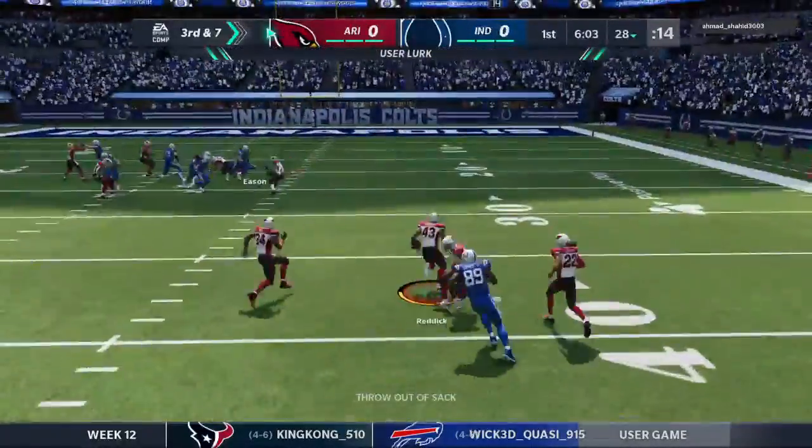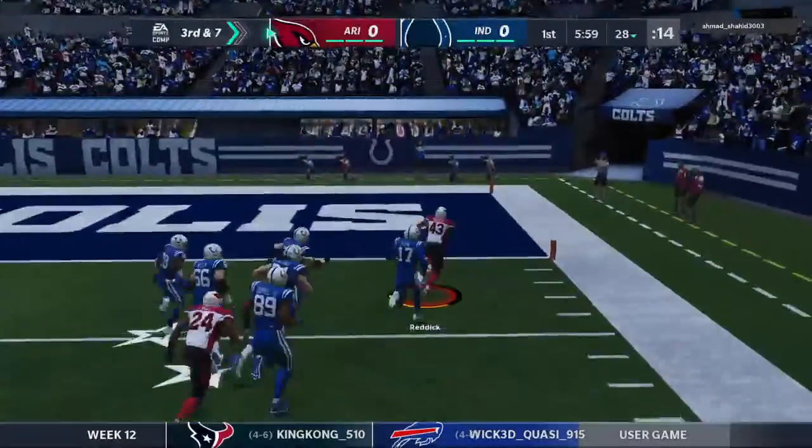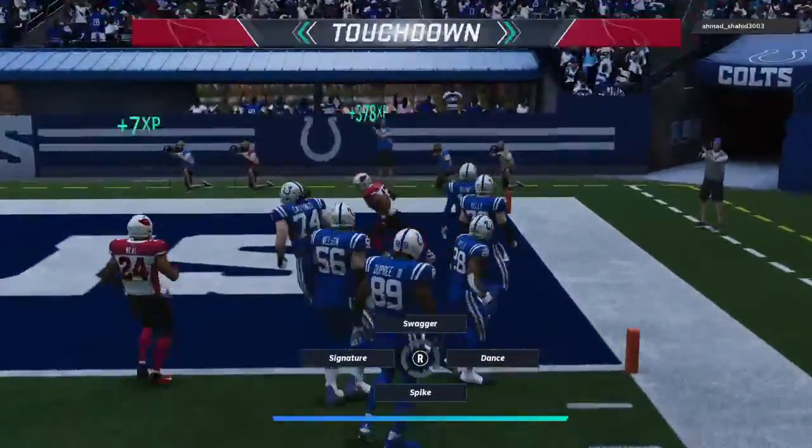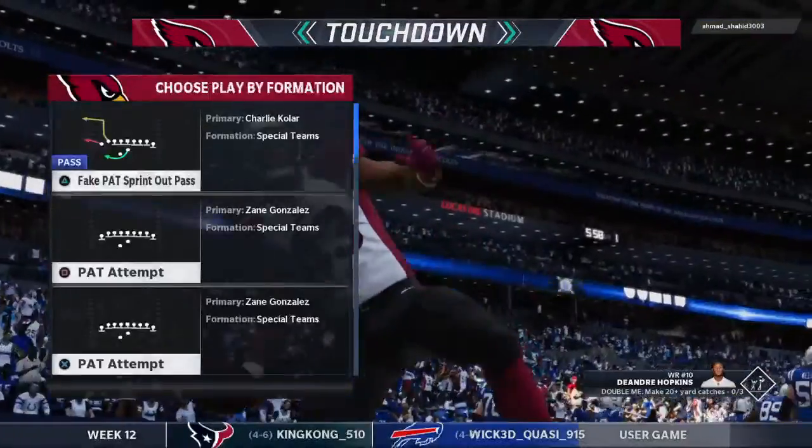Into heavy traffic, and it's intercepted. Picked off at the 39. And they will score. It's a pick 6 for the Cardinals touchdown.